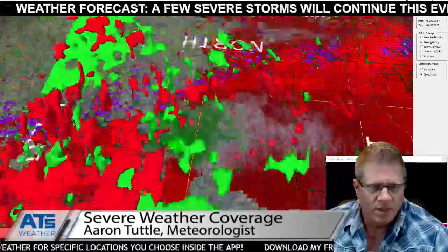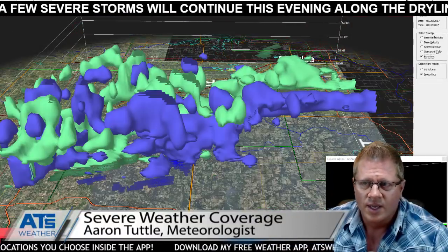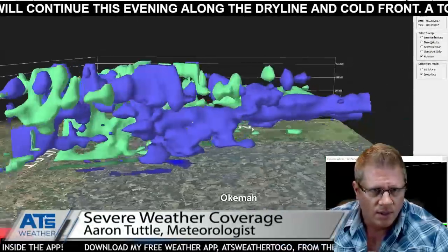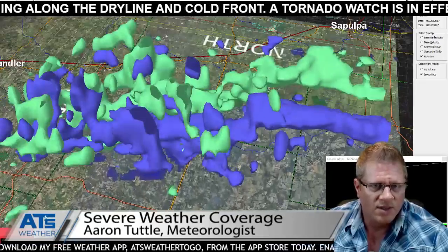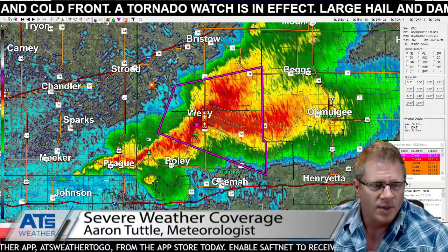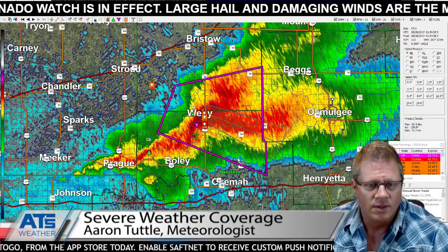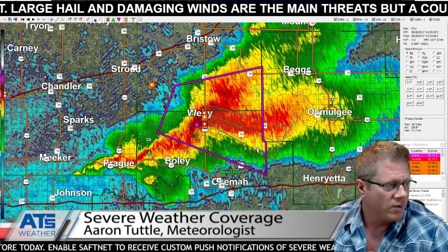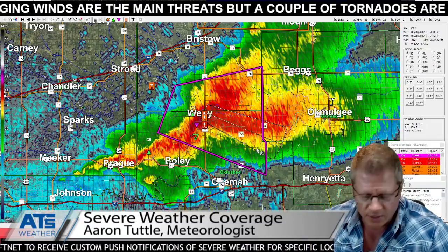Surprisingly, the velocity data upstairs is nothing to speak about. So again, I think it's just that low-level interaction we're going to get with that boundary, and that's what's doing it. Rotation algorithm, that whole thing's messy too, because this whole thing is just a big mess, glob. It's because it's become linear along that front, and that's messed everything up. Really complicated, the three-dimensional look of it.